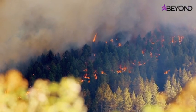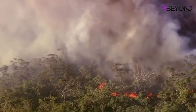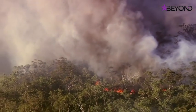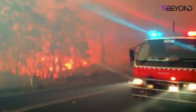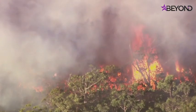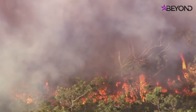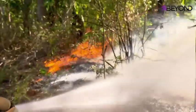Wildfires are a huge problem. All the forests around the world have massive amounts of carbon, and when the forests burn, that carbon escapes into the atmosphere. Every year, wildfires kill hundreds of people across the world, and millions of forest creatures die. So it's really important that we stop them from happening. And for all you guys watching, please remember never to go near a forest fire without a fire expert on hand.